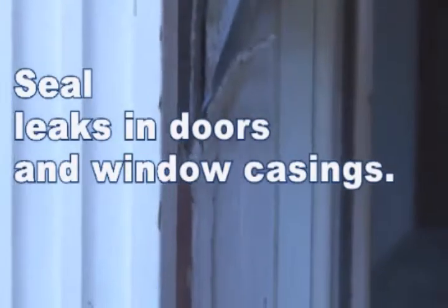So the cold air just goes straight in. In the summer when it's humid here, condensation in that wall leads to mold and mildew behind that wall.